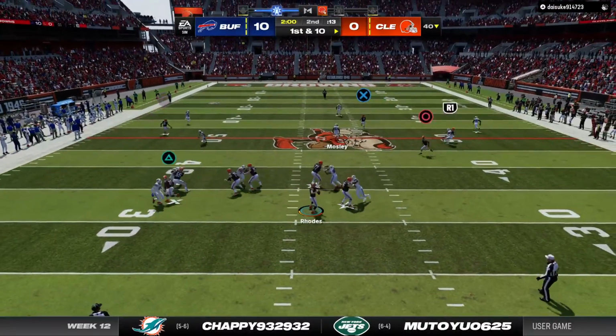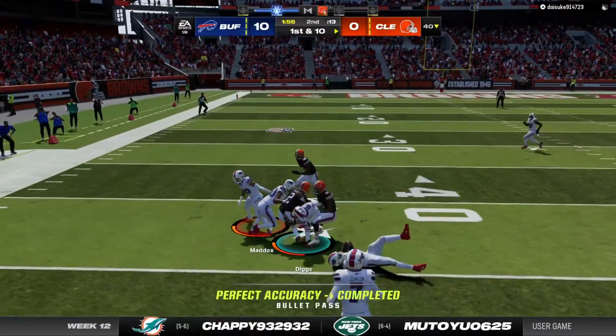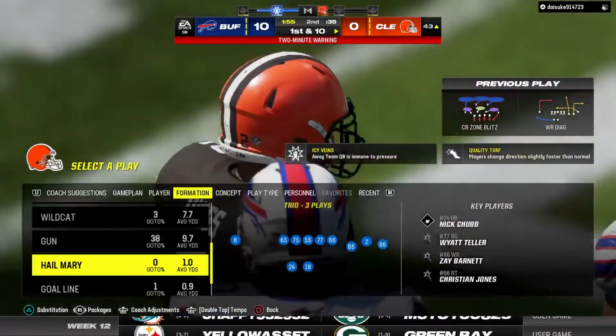Throwing on first down, Rhodes. And Diggs has it, and taking it across midfield and inside the 45.